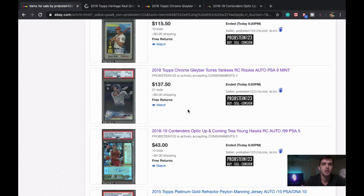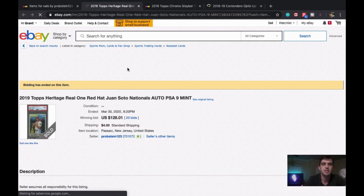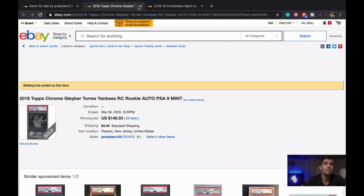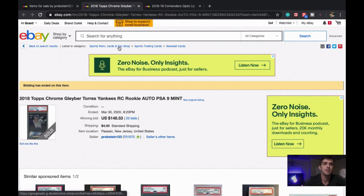Okay, so this one jumped a little bit, 115 to 128. Again, this highlights, guys, PSA 10 is driving the market. PSA 9 is good, and PSA 9 is good for certain players. PSA 10 is driving the market. Now, this is why I looked at this Gleiber earlier in my tab. So this sold for 148. One of the last raw chrome autos actually sold for like 170. So even this PSA 9.